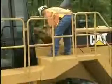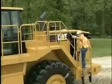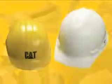Are slick or wet surfaces present? Slips and falls are one of the most frequent types of accidents around heavy equipment. Beyond keeping the equipment cleaned and maintained to minimize the potential for slips or falls, it's critical to wear the proper footwear. In many cases, that means shoes or boots with slip-resistant and puncture-resistant soles. Are falling objects possible? A hard hat properly fitted so it's comfortable should be worn.